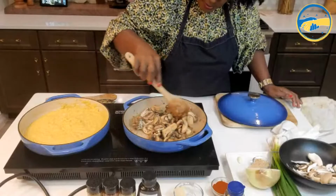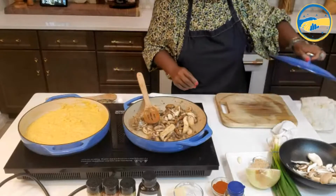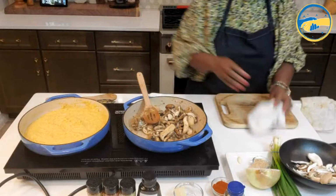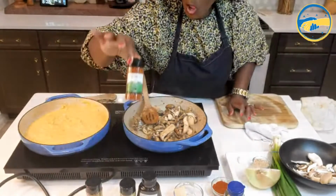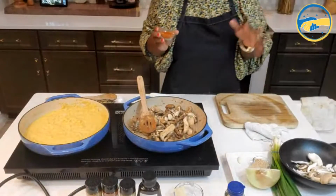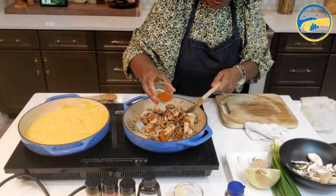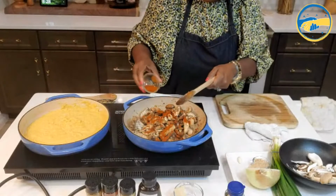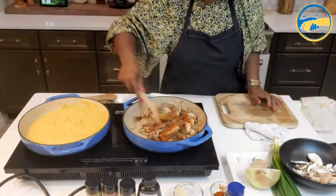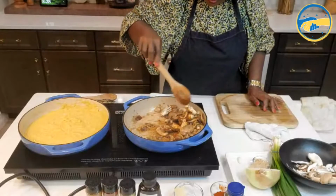Okay, now it's time for me to use a bit of my Habesha spice. And that's this one right here on habefoods.com. Now, depending on your tolerance for heat, you could use a tablespoon. I'm using about a tablespoon and a half. And now I'm just going to toss this until it is well incorporated.